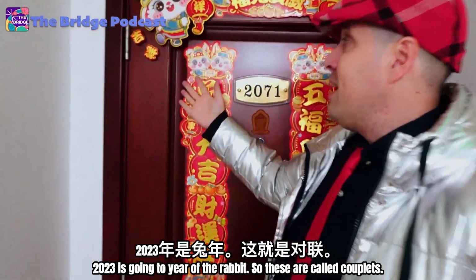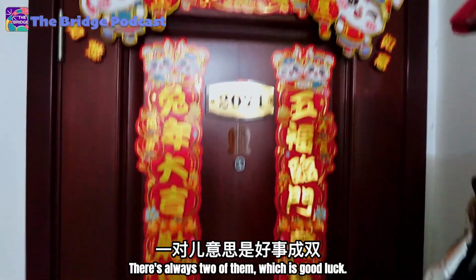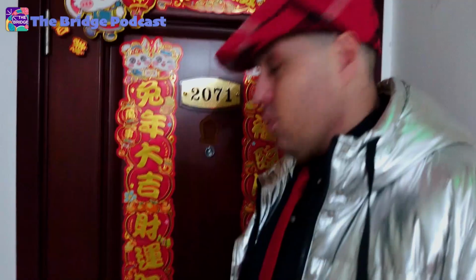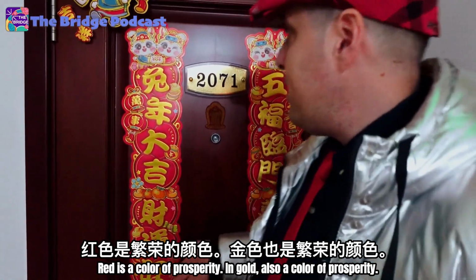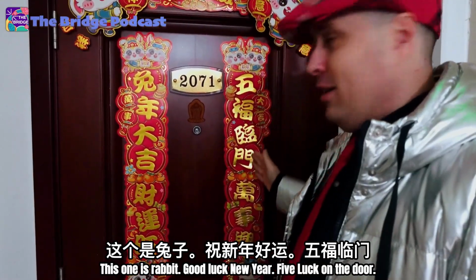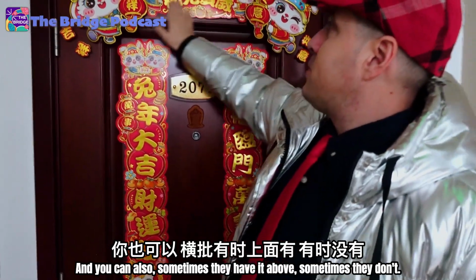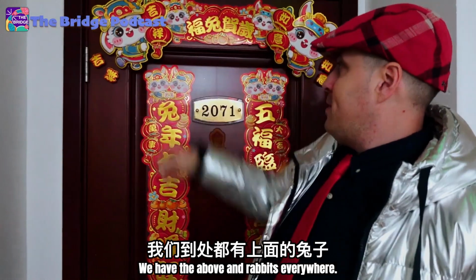2023 is going to be Year of the Rabbit. So these are called couplets. There's always two of them, which is good luck. Red is a color of prosperity, and gold also a color of prosperity. And this one is rabbit, good luck for the new year. Five luck on the door. Sometimes they have it above, sometimes they don't. We have the above and rabbits everywhere.